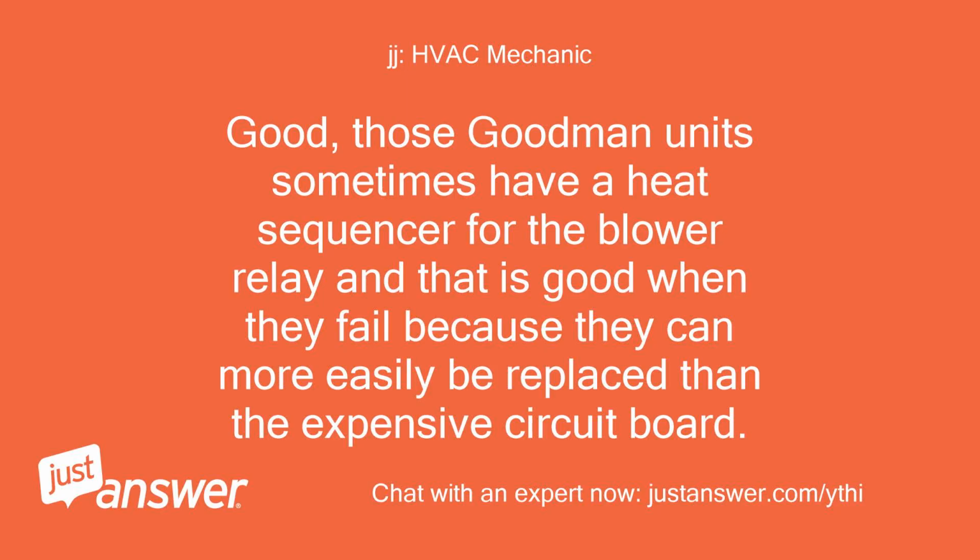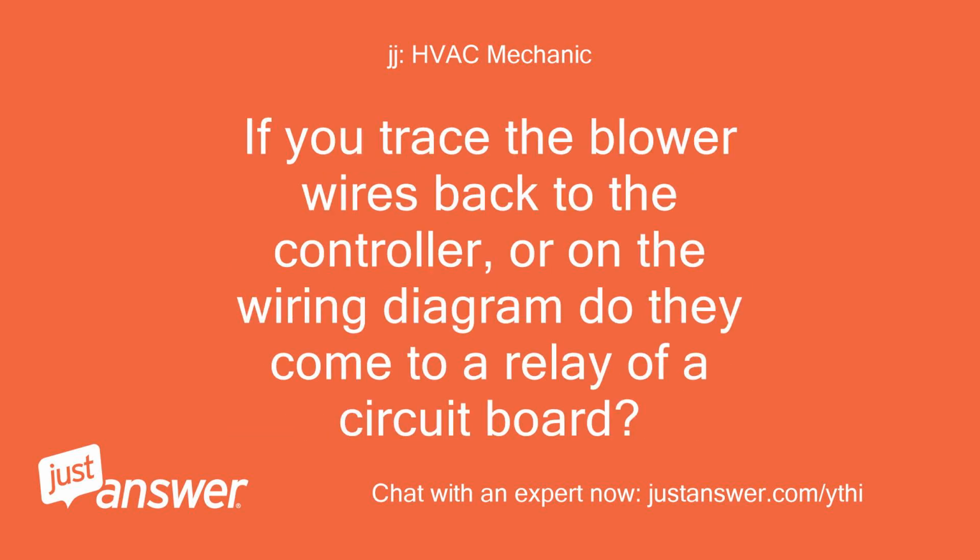Good. Those Goodman units sometimes have a heat sequencer for the blower relay, and that is good when they fail because they can more easily be replaced than the expensive circuit board. If you trace the blower wires back to the controller, or on the wiring diagram, do they come to a relay or a circuit board?